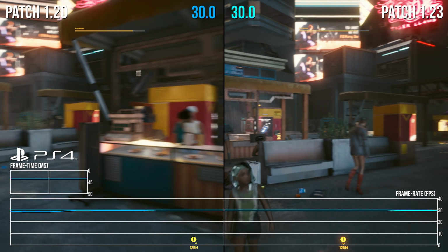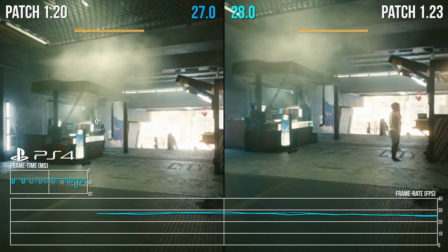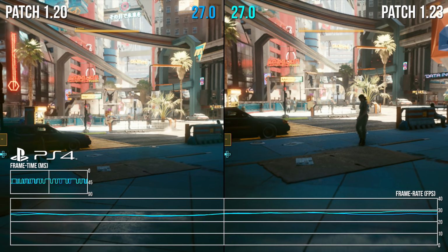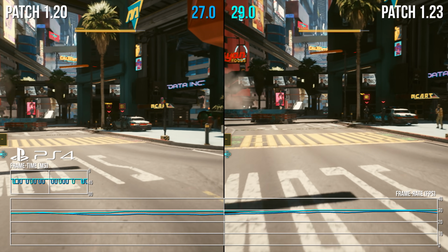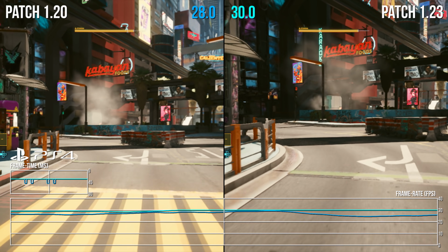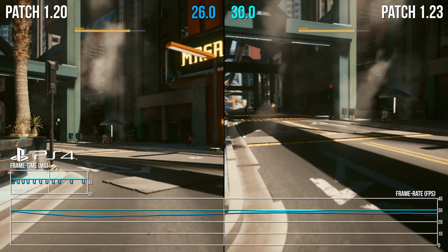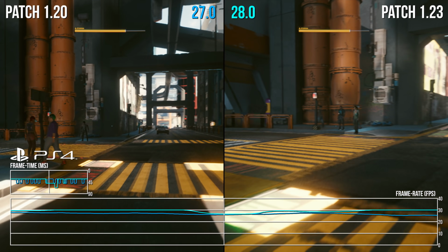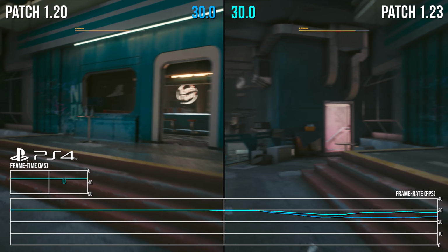The margins may look slim, but let's take this first exit to the big city as an example. Here I run around the block in a matching route on patch 1.20 on left versus 1.23 on right. Now the entrance to the apartment block is tightly matched between them, but outside, we get a consistent boost up to 5 FPS on the newer patch, which is really unexpected. It's not always such a huge increase, but 1.23 is consistently ahead here.